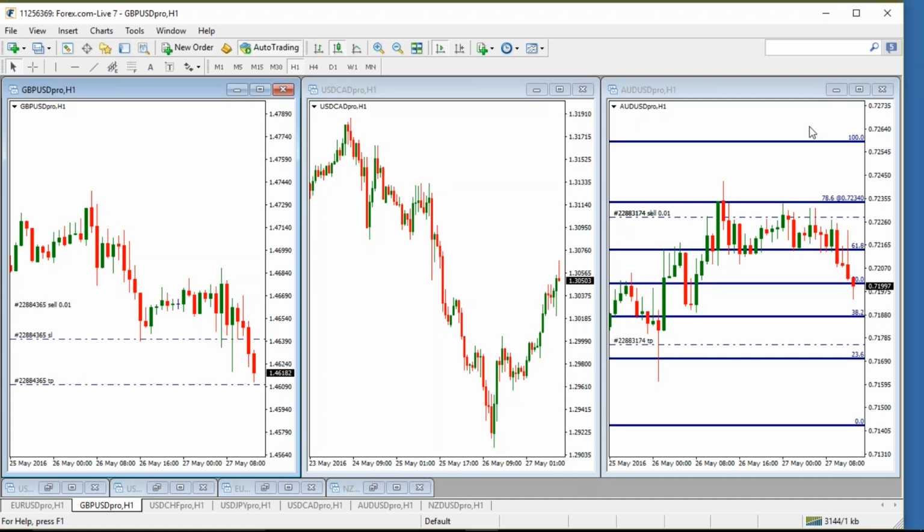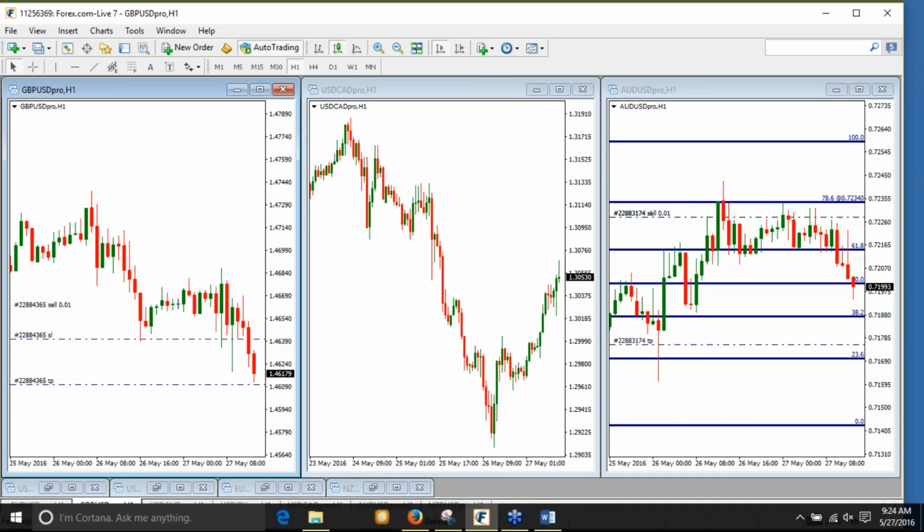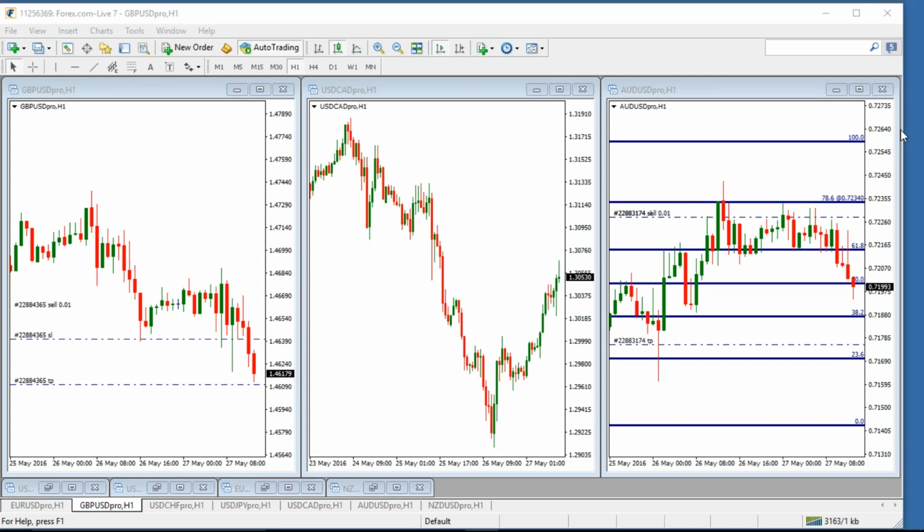And we shall see. Market hasn't opened yet. That at least puts me, I'd rather walk away with at least 20 pips out of these trades than walk away with nothing. So let's see here.